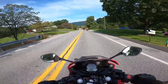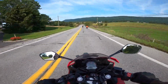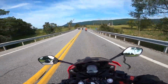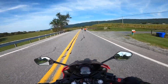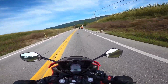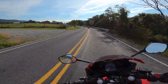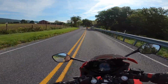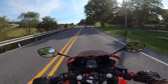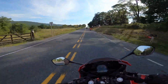I really enjoy the feeling. This mesh jacket, it's like full-time air conditioning right now. This thing ain't doing much. Having said that, I have no buffeting of any kind. You feel wind, but there's no negative vibration, nothing uncomfortable. Oh yeah, I am enjoying this motorcycle.